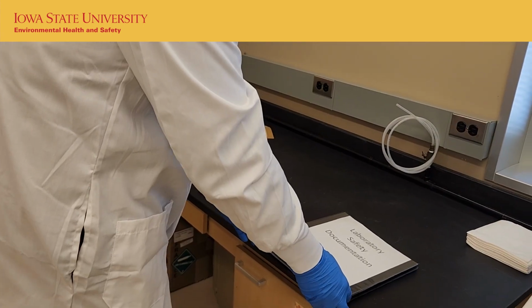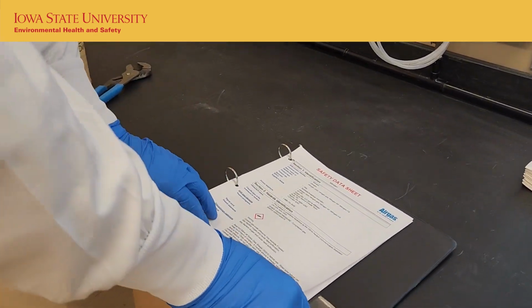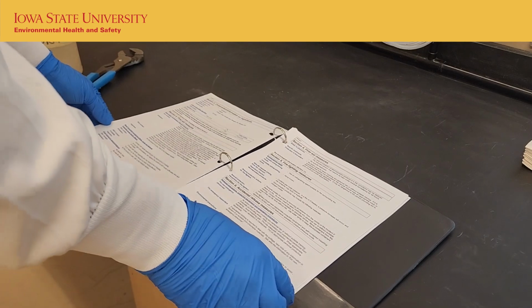Every lab with hazardous chemicals must ensure that everyone has access to safety data sheets of all the hazardous chemicals. You can keep a folder of the SDSs in the lab or have PDFs downloaded to a shared folder where all lab personnel can access them.